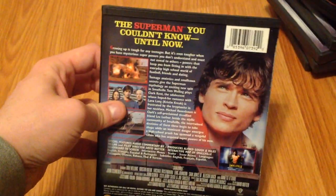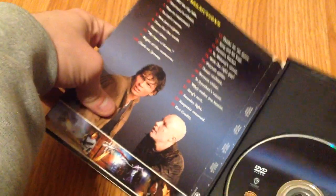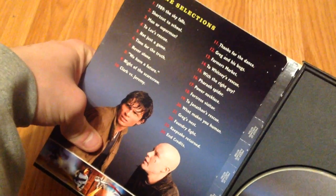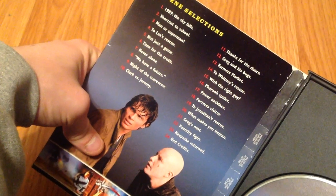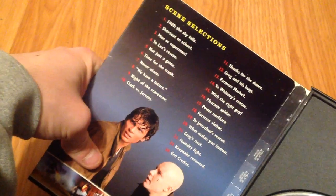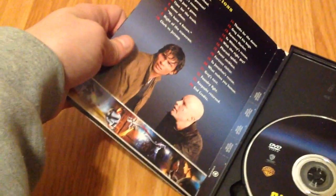And then finally we have a DVD of Smallville. And I don't know if this is the pilot or what it is, but yeah. Whatever. Still very cool. Let me open this. And then you got all the chapters and whatever. Is this the full movie? Or is this, like, a combination of all the episodes? It feels like it's the pilot or something. I need to watch this.